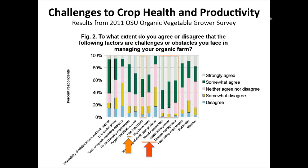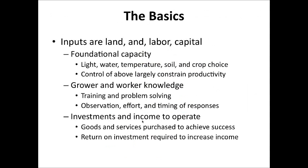Back in 2011, a project here at Ohio State University surveyed organic vegetable growers throughout the region and asked a number of questions, one of which was to assess the different challenges to crop health and productivity. And you'll see that the four highest ones fell into two categories: pest management and then also high input costs. So clearly there was a recognition on the part of growers that there was a need to utilize inputs, but they felt that the high input cost was preventing them from being successful.